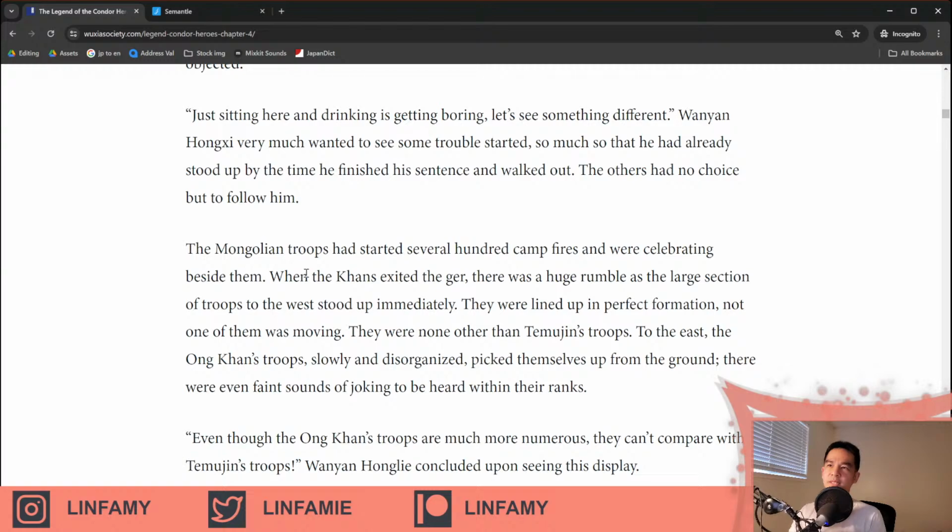The Mongolian troops had started several hundred campfires and were celebrating beside them. When the Khans exited the Gur, there was a huge rumble as the large section of troops to the west stood up immediately. They were lined up in perfect formation. Not one of them was moving. They were none other than Temujin's troops. To the east, the Ongkan's troops, slowly and disorganized, picked themselves up from the ground. There were even faint sounds of joking to be heard within their ranks.